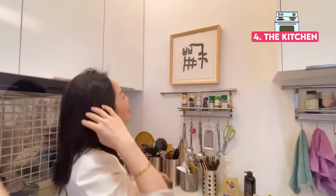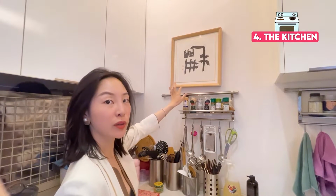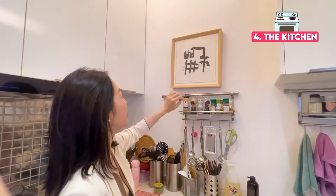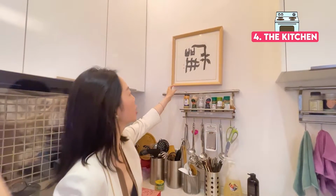Oh, this is kind of fun. This is by a Chinese artist called Guo Hongwei. This is an ancient character for the word family. He gifted this to me on my birthday a few years ago, and I decided to hang it up in the kitchen. Just really good.